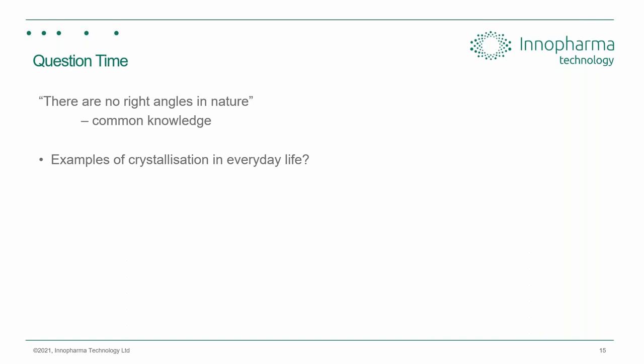You work for Cadbury's. We'll have to talk after this. Sorry. Yes. So examples of crystallization in everyday life. We've already had one. Thank you very much. I believe it was Susan who mentioned it. I missed the name. Chocolate. Was it Stephen? I beg your pardon. Okay.